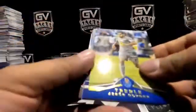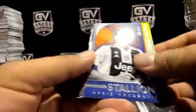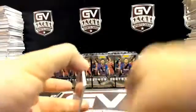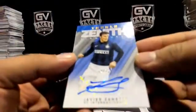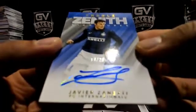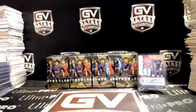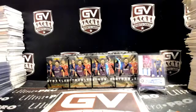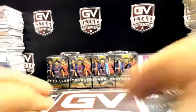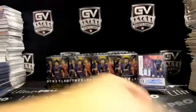Jesus Corona for Porto. Number 2/150 for Juve, Mauro Mandzukic. Stallions. Whoa. We'll just show it. Number to 25, Javier Zanetti. Since you guys already saw it already, 14 of 25, Zanetti. Nice one there for Inter. Number to 75, Bruno Varela, blue. And Jonas.